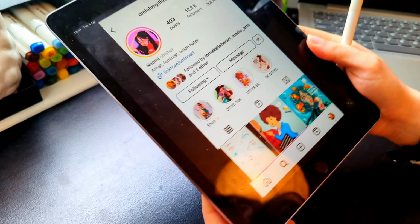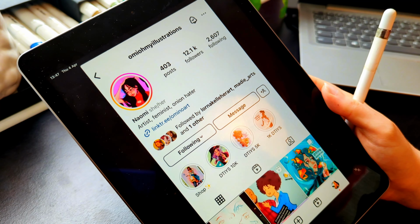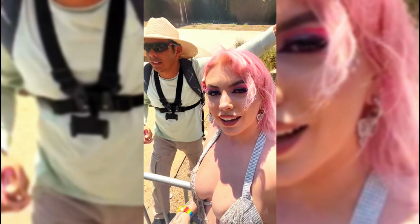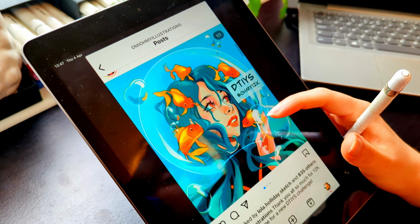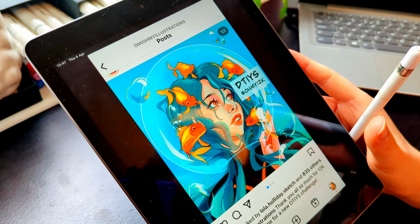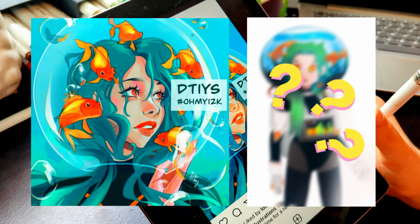So I found this gorgeous illustration from ᴡᴛᴄဃɪირելի Illustrations. Hey, can you say ᴡᴛᴄဃɪირելի? Jesus. Cute name. And this just filled me with inspiration as soon as I saw it. So we're going to redraw this character today.